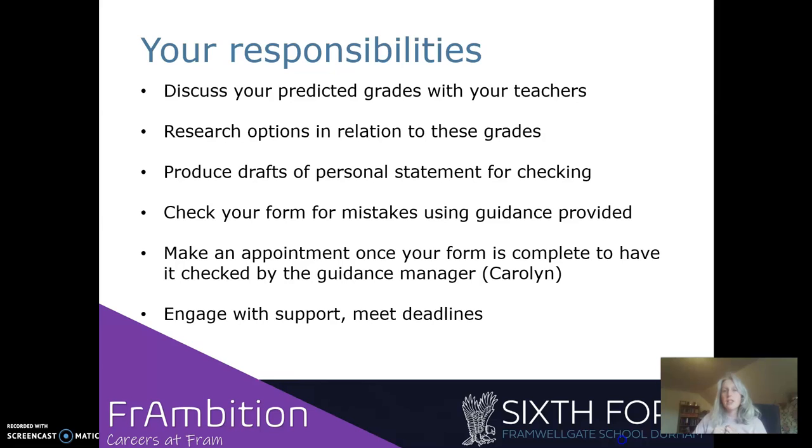We will be finalising official predicted grades around September, October time. So please don't worry about those at the moment, and be assured that your teachers will be doing absolutely everything they can to make sure that they are an accurate reflection of your ability. So you don't need to be concerned about that at the moment.